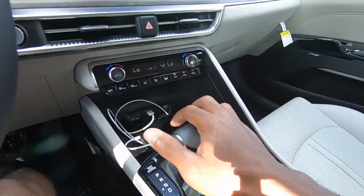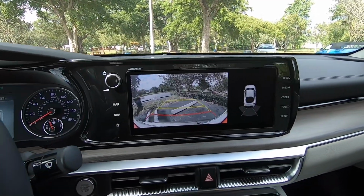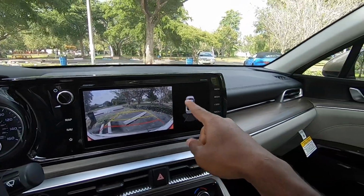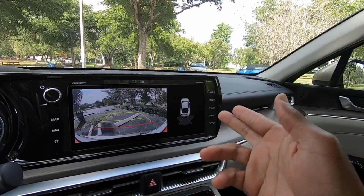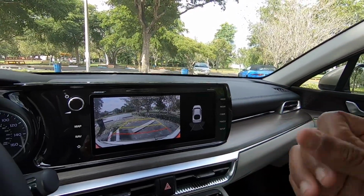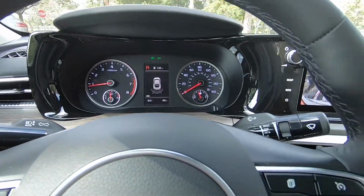Putting the K5 into reverse here. Nice backup camera, trajectory, distance markers, and you guys can see I have the radar for the top-down 360 view there. So if you're getting close to something, it will show you, or basically beep when you're getting a little too close. Also, it does show up here in the small helper screen there.